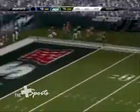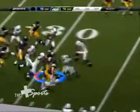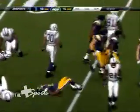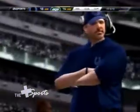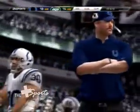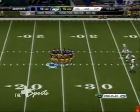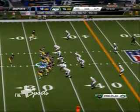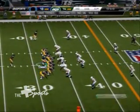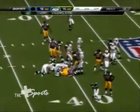High drive kick. Returned by Curley. And Curley still on his feet. Up the middle. Good return around the 33. Ball at the 33, the New York 33. 8 seconds left in the third. Colts 18, New York 14. Hand off to Ivory. And Ivory gains a little bit, and that will do it for the third quarter.